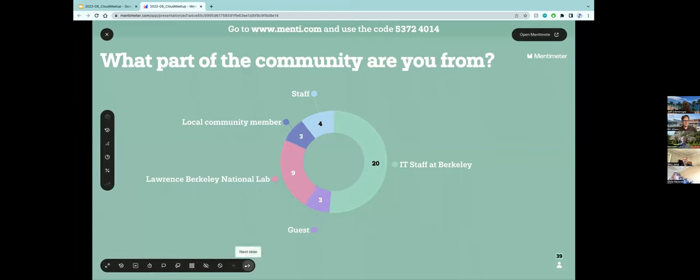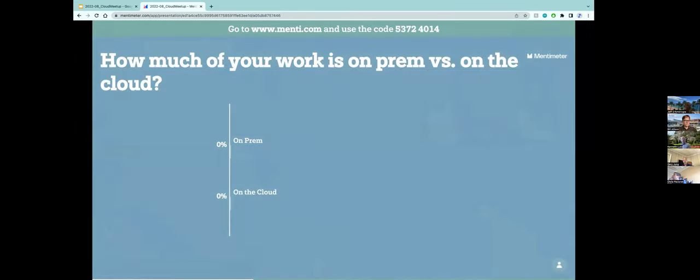All right, so next question. How much of your work is on-prem versus on the cloud? Which is of course related to our topic today. And of course, I'll be interested to see how this matches up with what Gary is going to be presenting about as well. So this was fun. It looks like more on-prem, 60-40 so far. It's an interesting split.